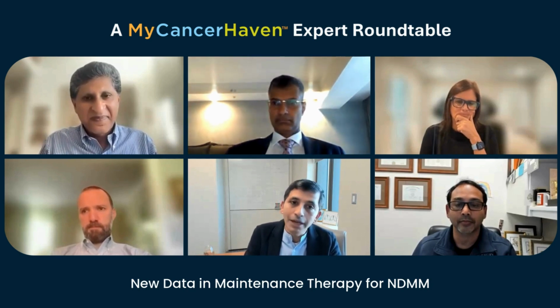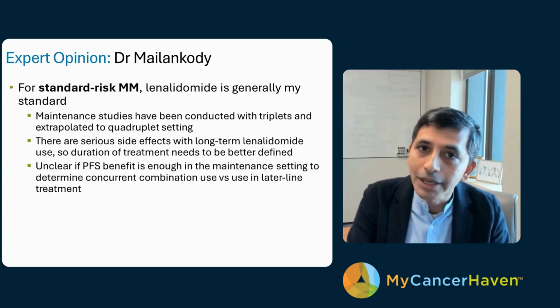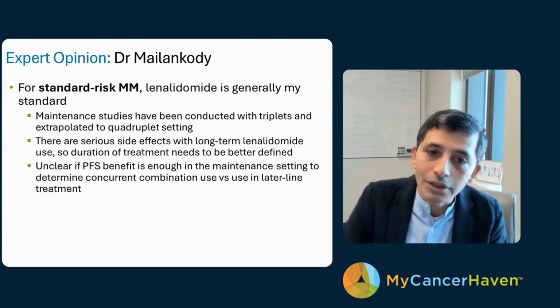The last point I would make there is most of the benefit now, with the exception of lenalidomide, is PFS benefit. And one can argue, is that sufficient to change practice for maintenance? For instance, if you're using 2 drugs as maintenance continuously, and you may very well see a PFS benefit, but then you're probably not going to get much benefit from CD38 antibody or a PI you're using as maintenance in the second or third line setting.